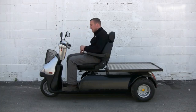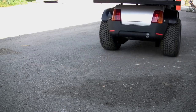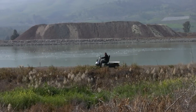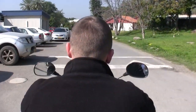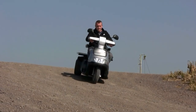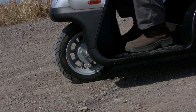The Afi Scooter M is equipped with rear GT wheels. The suspension and wheels allow for a smooth and safe ride in all terrains. The shock absorber system and the orthopedic chair guarantee that you will feel comfortable during a full working day. Afi Scooter M's automatic braking system ensures a safe stop in any situation.